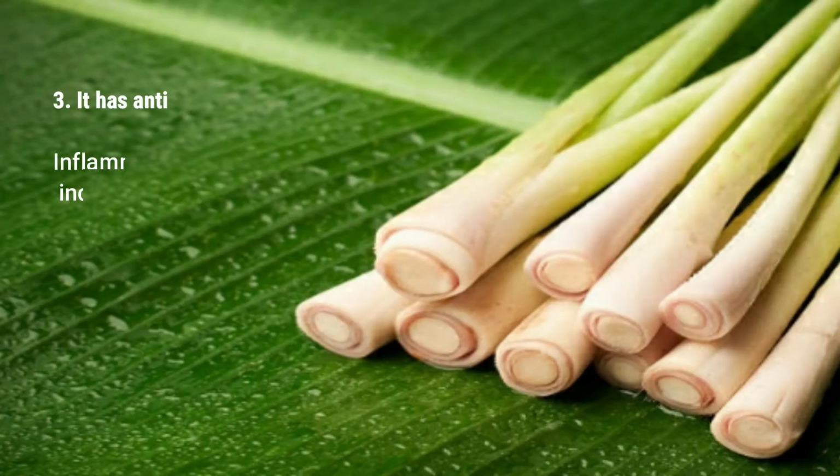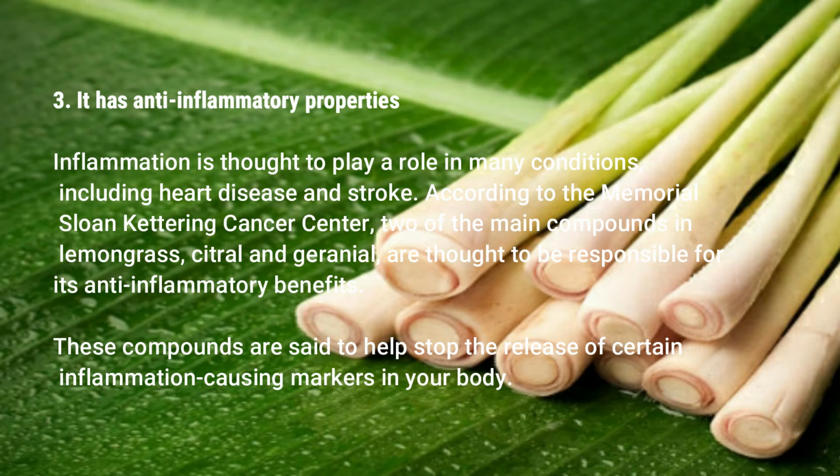3. It has anti-inflammatory properties. Inflammation is thought to play a role in many conditions, including heart disease and stroke. According to the Memorial Sloan Kettering Cancer Center, two of the main compounds in lemongrass, citral and geraniol, are thought to be responsible for its anti-inflammatory benefits. These compounds are said to help stop the release of certain inflammation-causing markers in your body.